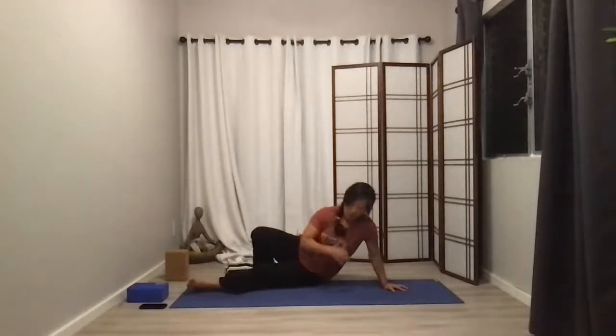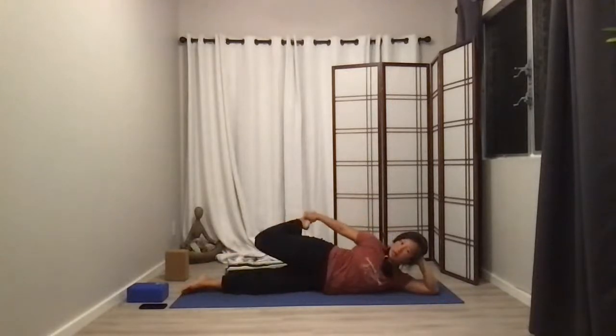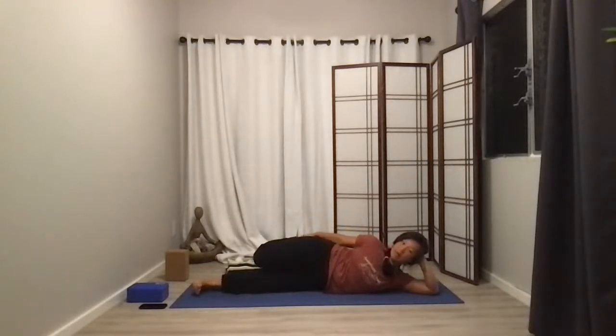Quad stretch on the other side. Allowing bottom hand to support you however you need. Top leg bends, heel towards the glute. Bring awareness to that lower leg if you would like. Flexing the foot. Knees in line with each other. Passive heel towards the glute, stretching the quad, the front of the thigh.